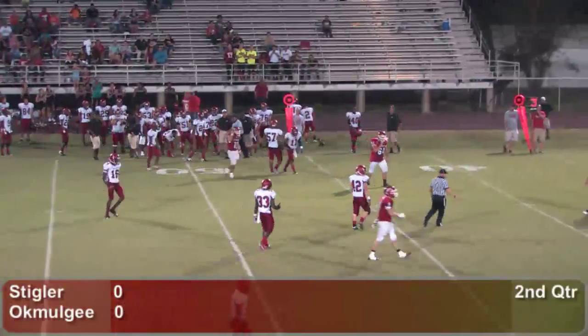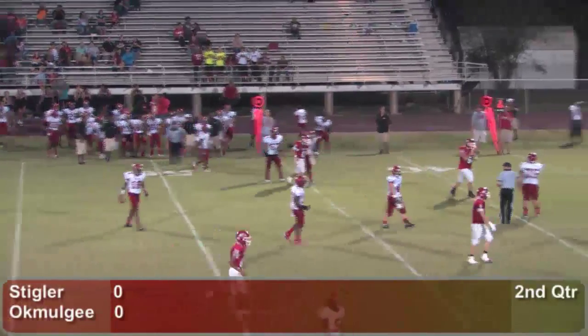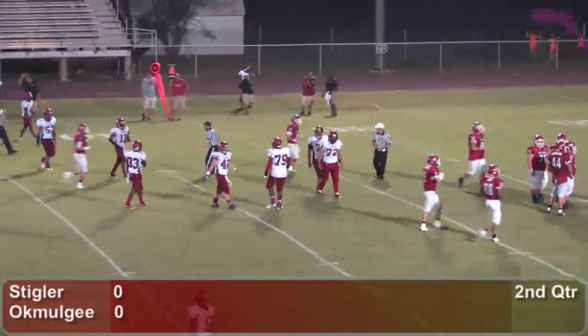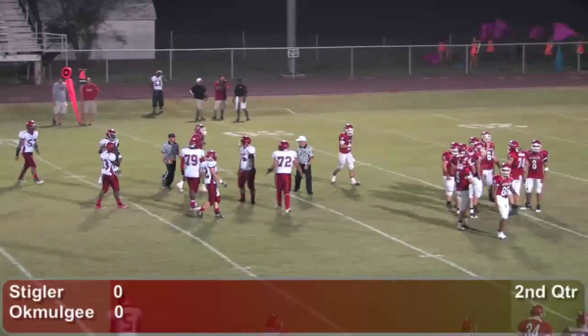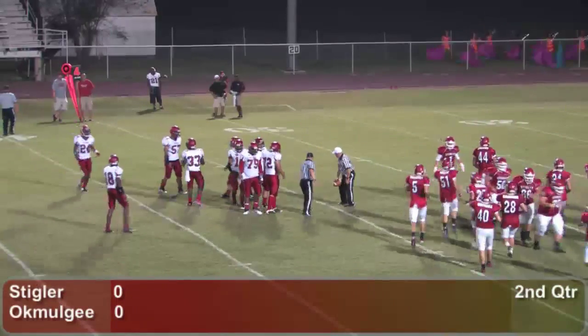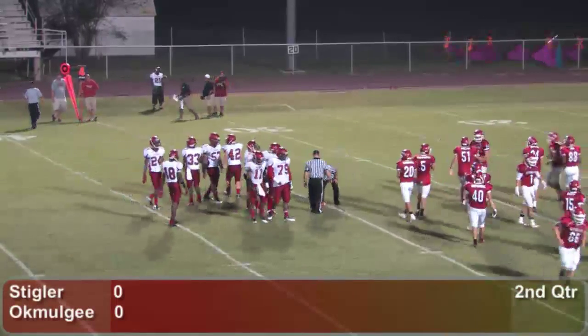Pass was intended for number 12, Trace Jackson. James on the defense for the Bulldogs. So it'll bring up a 4th down with 2:39 left to the half, the score 0-0.